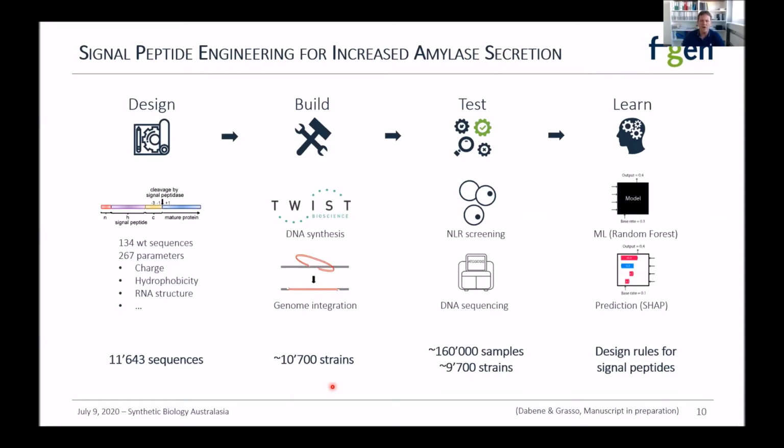In the testing, we wanted a multiplicity of at least 10. So what we analyzed in the end was 160,000 samples, which means we had an oversampling of about 15. And we detected again about 90% of the sequences. So about 10,000 of the 11,500 sequences that we targeted were, let's call it, biologically viable and led to a phenotypic assay. Then we isolated the samples and used DNA sequencing for identifying the sequence of the whole signal peptide, and then used machine learning and prediction to define design rules for signal peptides for the secretion of these amylases.